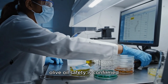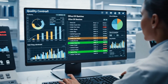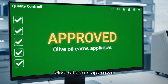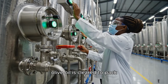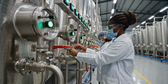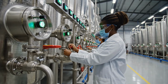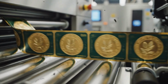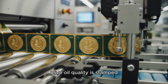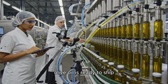Olive oil safety is confirmed. Olive oil earns approval. Olive oil is cleared to pack. Olive oil quality is stamped. Olive oil is ready to ship.